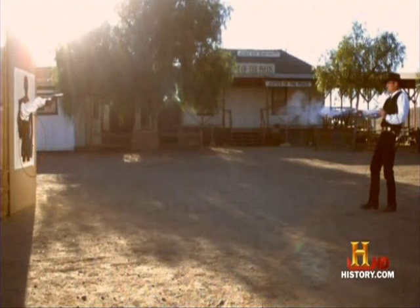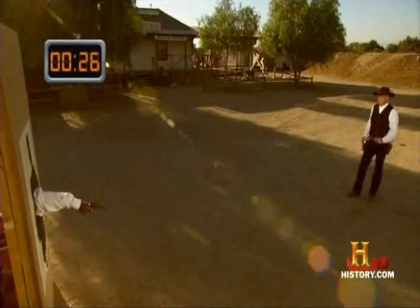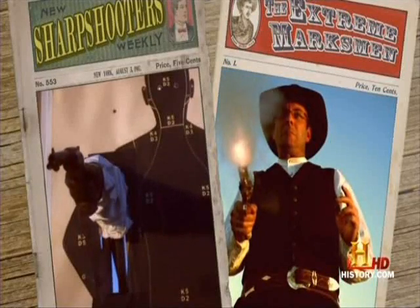But exactly how fast was his draw? 1/4 of a second. Extreme marksmanship in the blink of an eye.